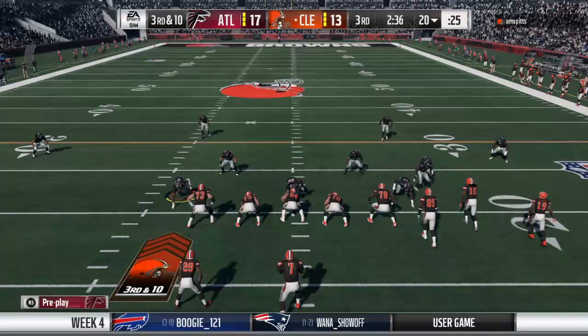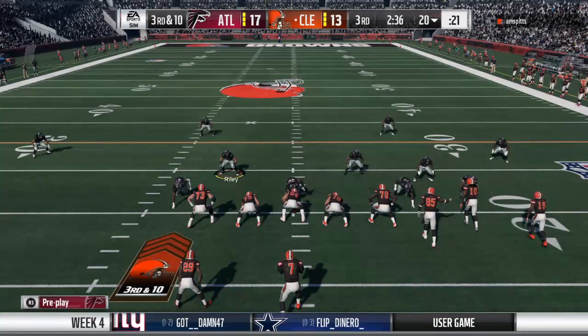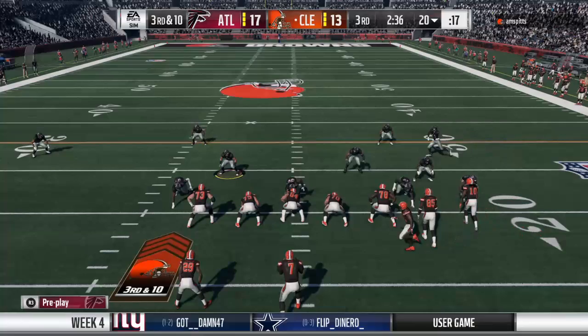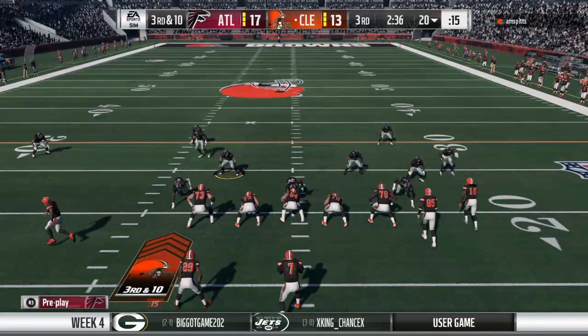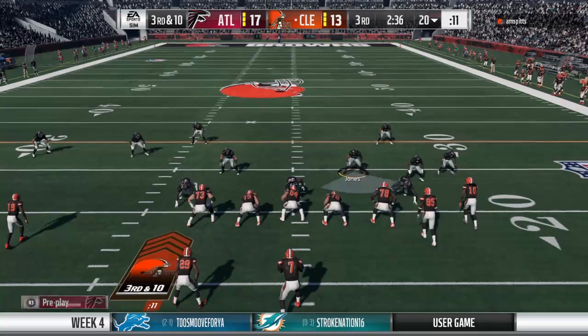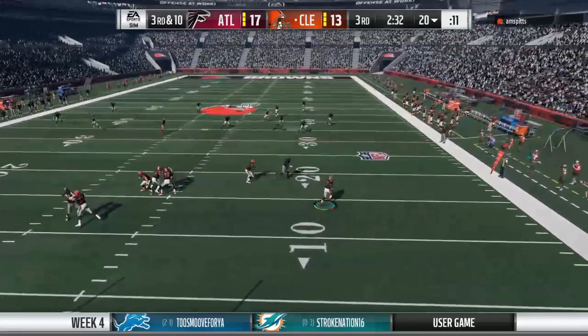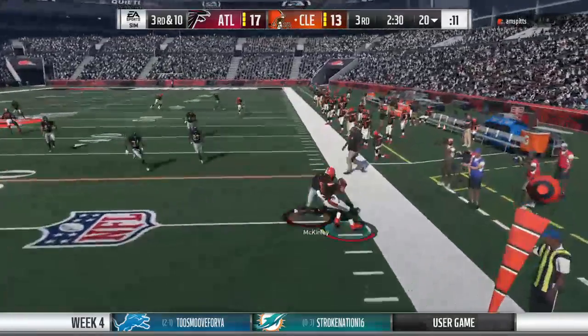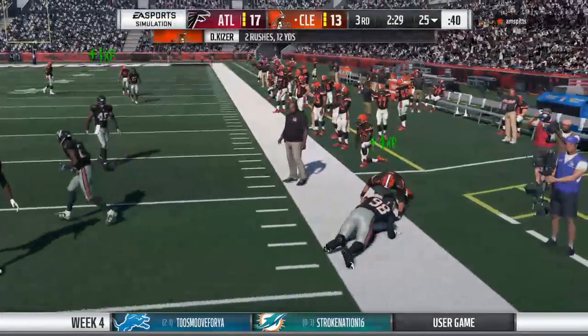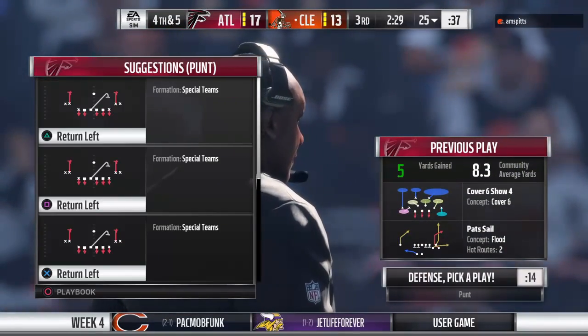This is 3rd and 10. Coleman, the man in motion left. Kaiser from the gun on 3rd. Flushed out right. He can run for it, and he will. 5 yards that time out of the scramble. But now they're looking at a 4th down situation.